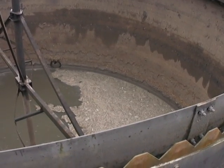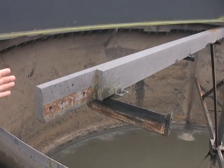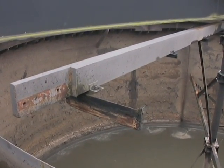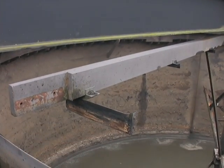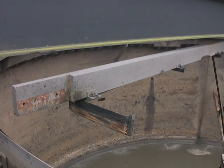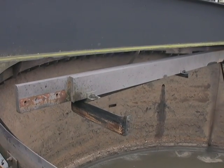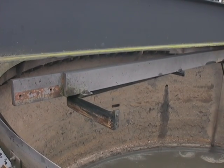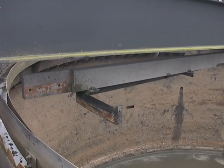You see the arm going around? The arm basically has a blade on the bottom. It takes about 20 minutes to make a total rotation. And what it is, it's taking the sludge off the bottom of the tank and pushing it into the hopper. And then down in the building where we started this tour, there's a pump down there that'll take that, grind it, and basically send it over to the force main pump that goes to Summit.